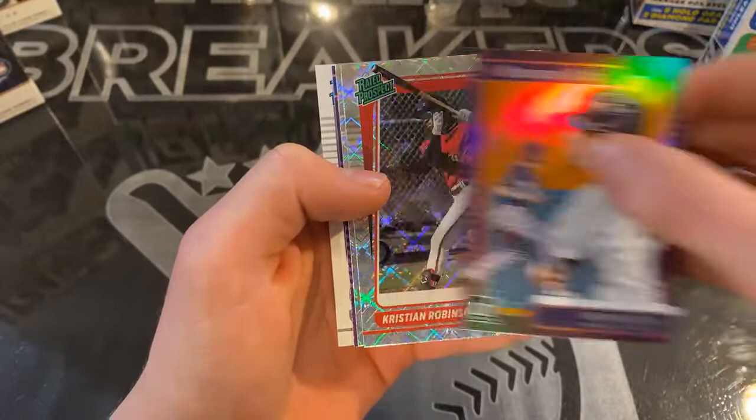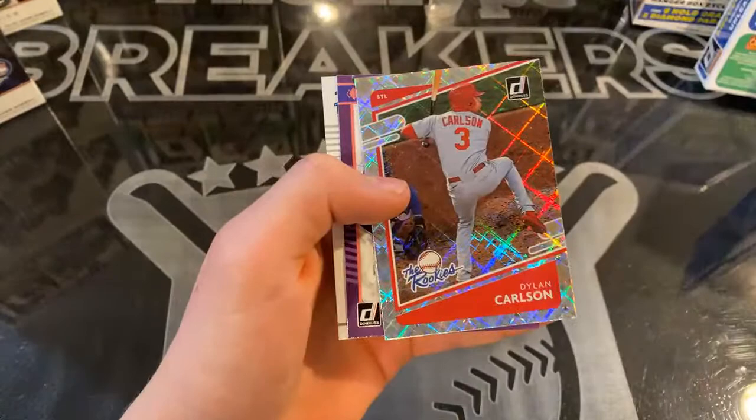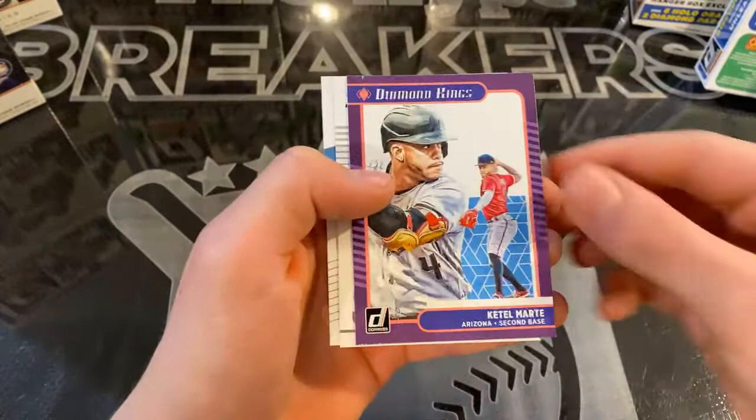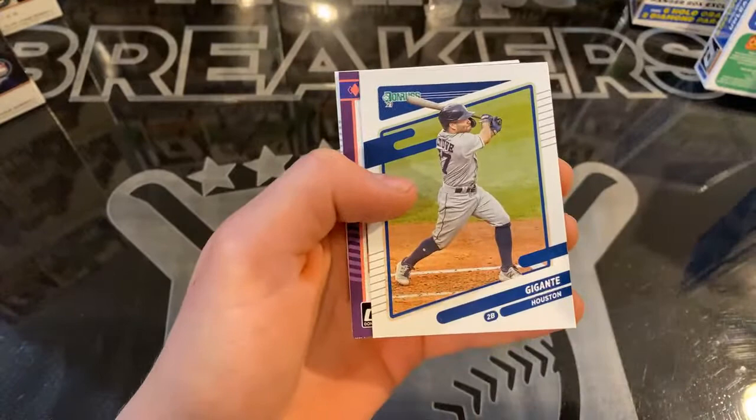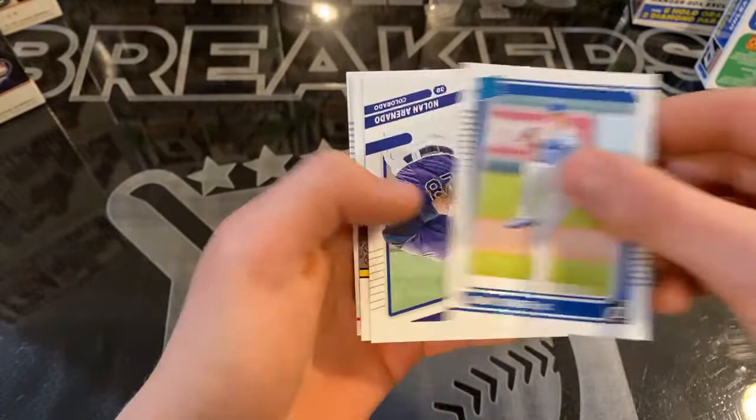Next card is the rookie Dylan Carlson for the St. Louis Cardinals. There we go. Carlson coming out in box number 1. Ketel Marte, Diamond Kings. Nick Madrigal for the White Sox. Starling Marte. Diamond Kings, Aaron Judge. And Alec Bohm for the Philadelphia Phillies. Nicknames of Jose Altuve for Houston. Ronald Acuna Jr. Diamond Kings. Brady Singer. Nolan Arenado for the Colorado Rockies.